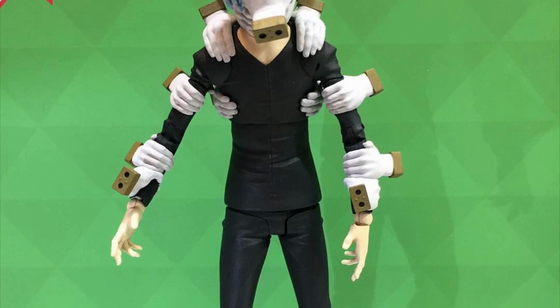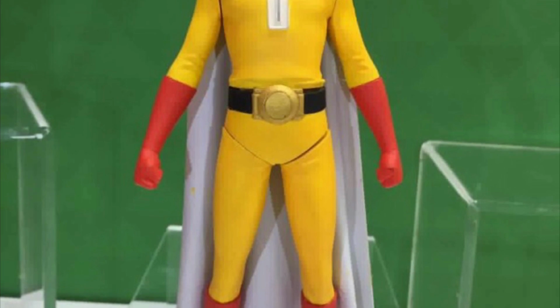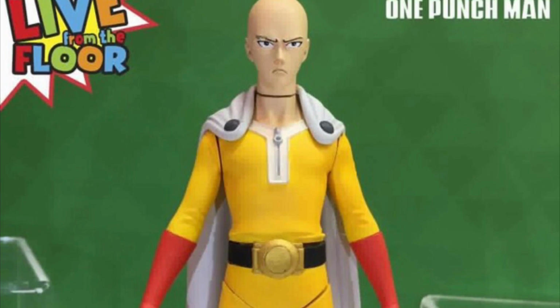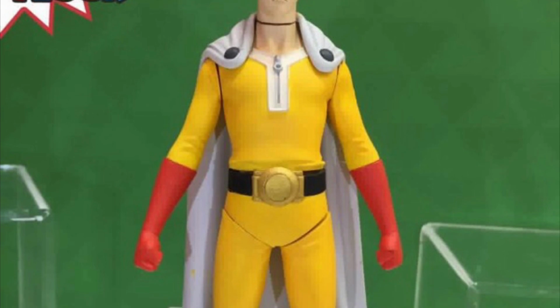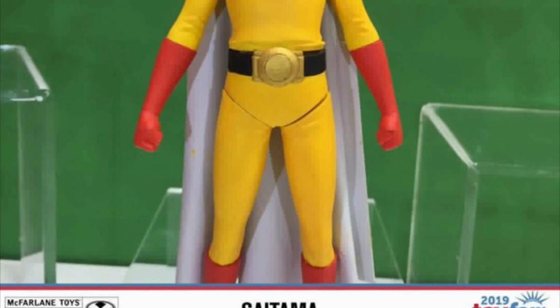So really like what I'm seeing from McFarlane so far at Toy Fair. And then McFarlane also showed a very, very early prototype of a Saitama from One Punch Man. I feel like, if you love collecting McFarlane figures, this is definitely a plus for you, but I think there's 2 pretty good Saitama figures already out there, but who knows, this might also be just as good as the other 2 figures.